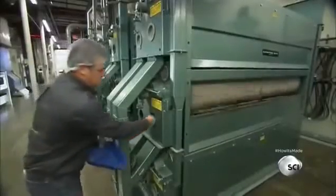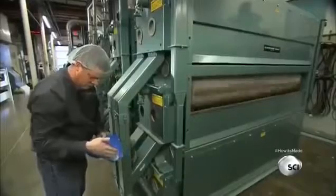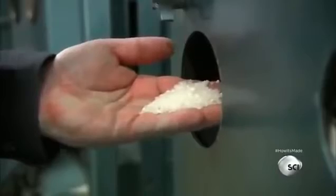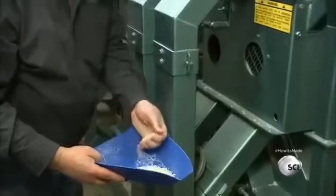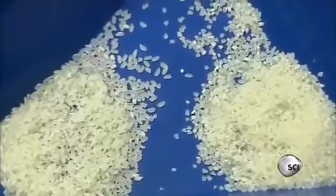During milling, some rice kernels are damaged. This spinning dimpled cylinder now separates the broken kernels from the whole ones. The broken rice kernels fall into the dimples of the cylinder, and from there into an internal catch pan. They'll be used to make cereal or beer.